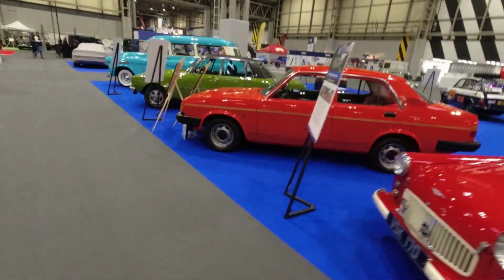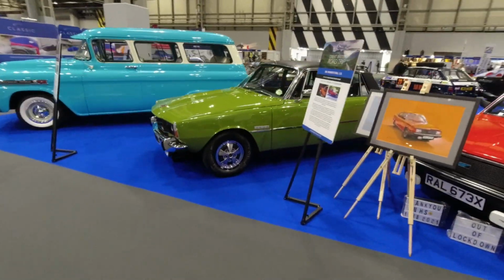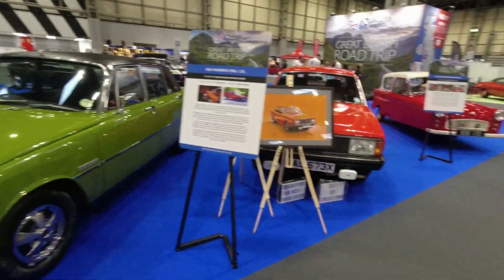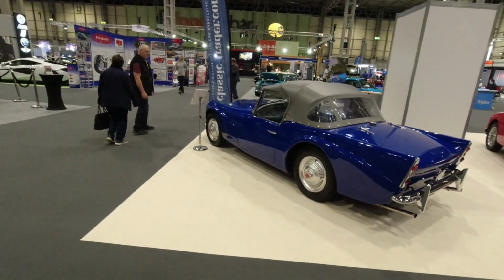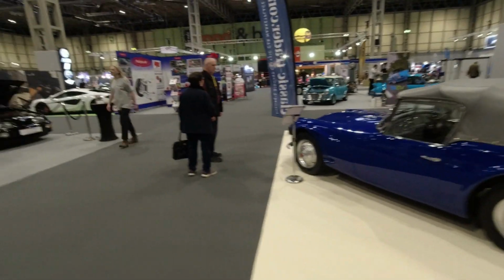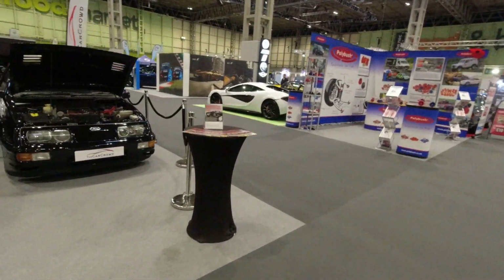Yeah, the Morris Ital. And next to it, we've got a Rover P6 in avocado. One of the best colors that has frankly ever existed. Wasted on bathroom suites, I tell you. Daimler Dart here. This is the Classic Trader stand, apparently. And let's continue having a look around, see what we can find.